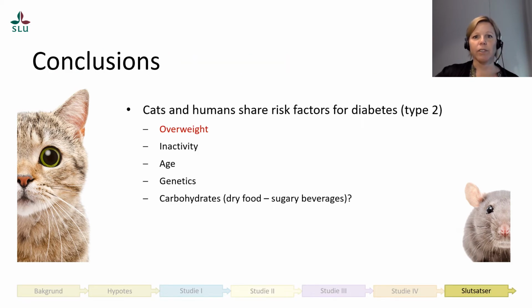So the conclusions that we could draw from both our studies that were performed together with Agria Insurance was that cats and humans share many of the most important risk factors for diabetes. It seems that overweight is the most important risk factor in both cats and people. We could also see that inactivity, seen with indoor cats, was associated with an increased risk, and this is true also for us humans. Increasing age is a risk factor for both cats and people.